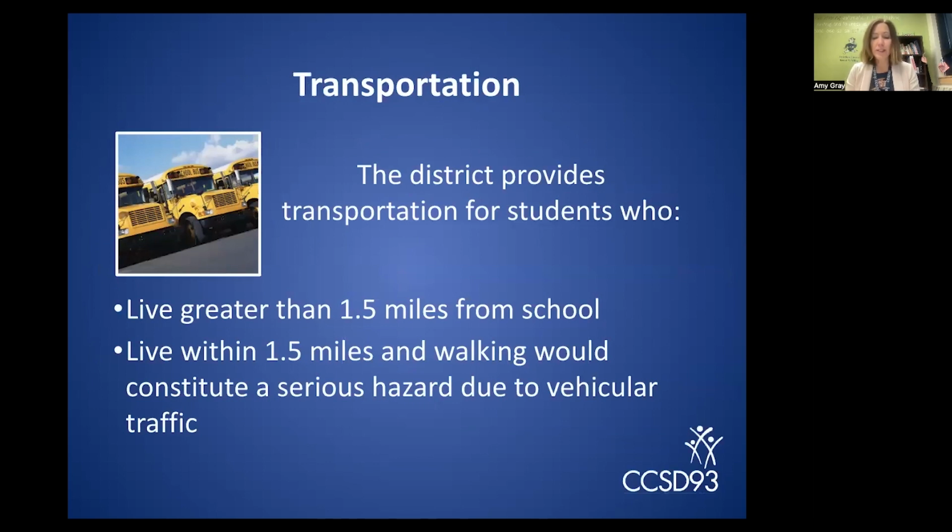Bus transportation is provided to students who meet the school code guidelines, which are live greater than 1.5 miles from school, or live within 1.5 miles and walking would constitute a serious hazard due to vehicular traffic. If your child qualifies for transportation, you will receive information regarding bus routes and locations of bus stops in August. Bus stops are not door-to-door.